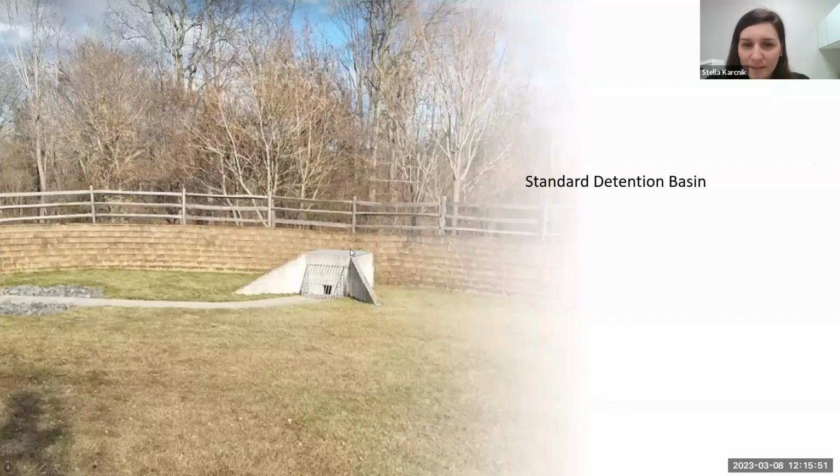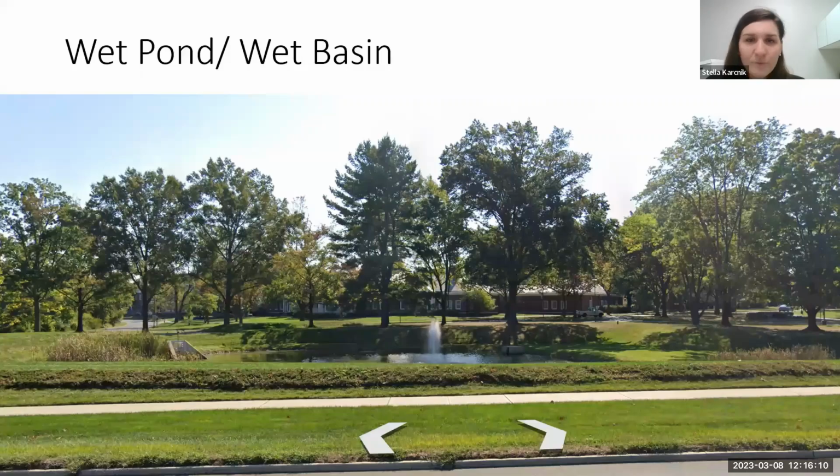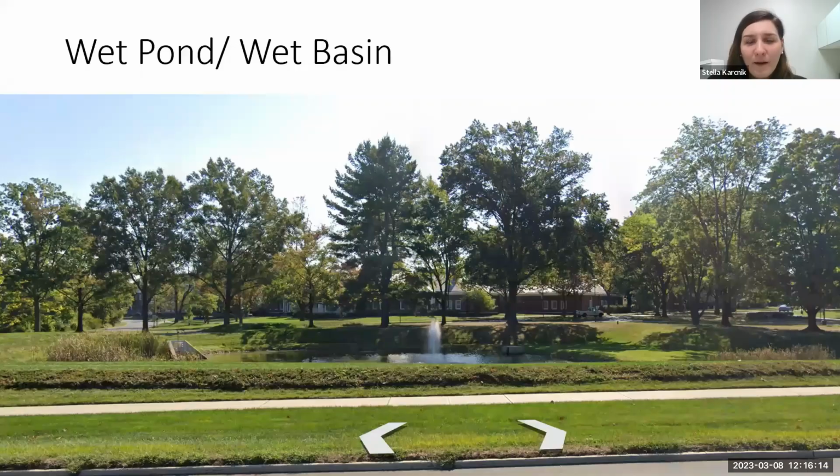I'll just point out something real quick. This is the outlet control structure. You're going to hear that pop up, and it's going to be on your checklist. That's a low flow channel. This is a basin, and see how one side's a wall and one side's land. So you might have different combinations of these things. And, oh, sorry, that's a pipe. It's an inflow pipe. A wet pond or wet basin is different, but similar in concept.